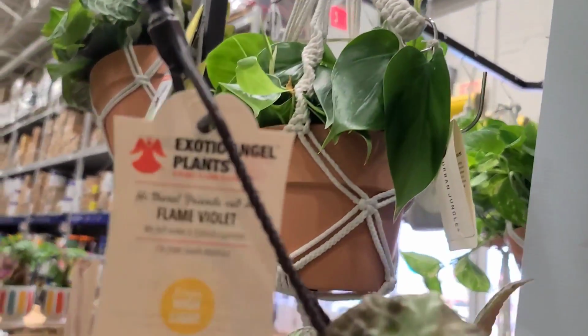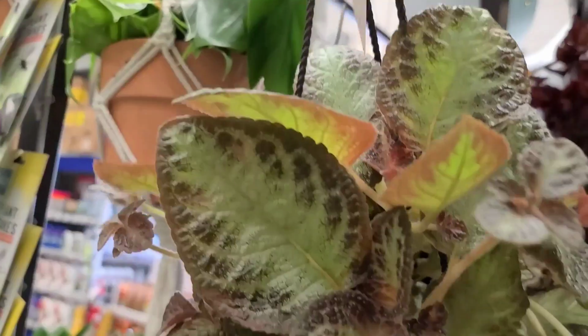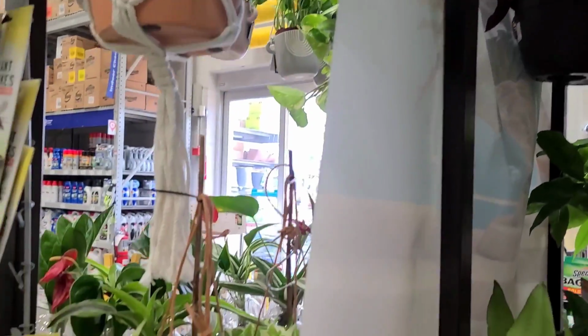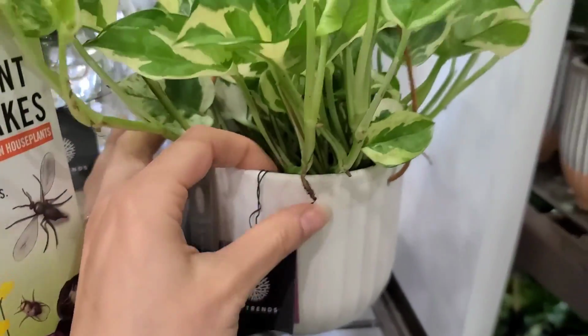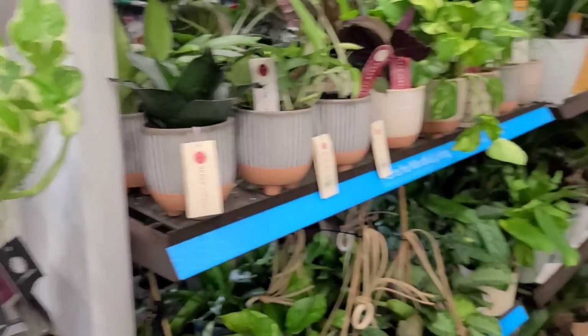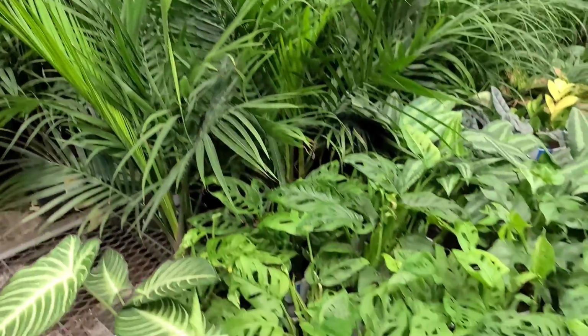So we've got this really pretty flame violet over here. And I don't know about you guys, but I think these are beautiful. But also, again, this is one of those ones that I feel like I would probably not do well with. And they had this really cute little pothos enjoy hanging out over here. You can't go wrong with an enjoy. Very cute hanging planter that it was in as well.